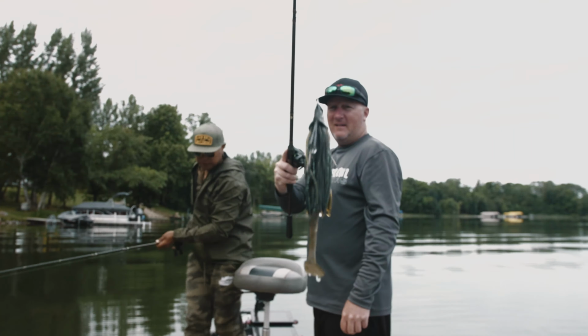It's a Wazee jig with an underspin on it. Little spark shad.